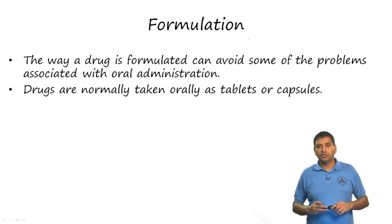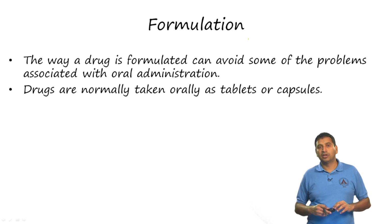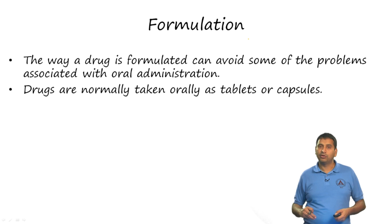Another important concept in this part of the course is formulation. So, this is the way in which the drug is actually administered. So, sometimes a drug is formulated in such a way that it can avoid some of the problems associated with oral administration. Okay. So, as you know, drugs are normally taken as tablets or capsules.